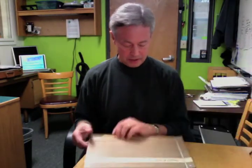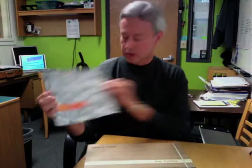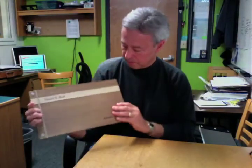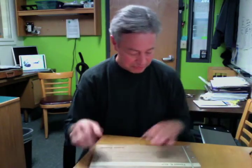So actually the two that I'm looking at, this one here, which has an unusual graphic design to the cover, and then this wooden one, are both two that I picked out because they caught my eye. That's why I grabbed them to talk about them.